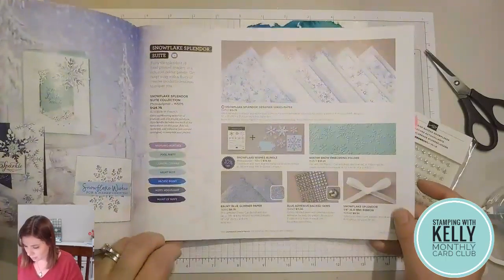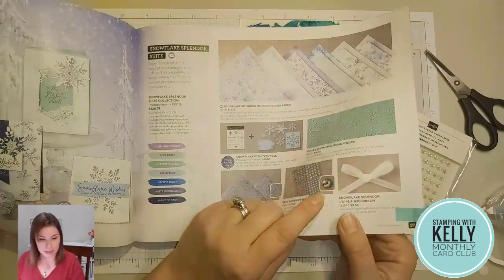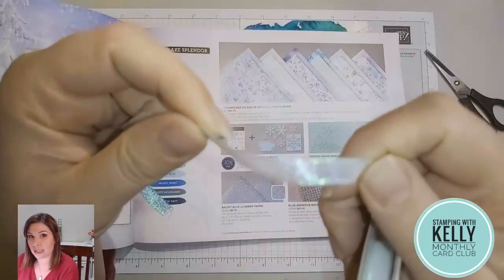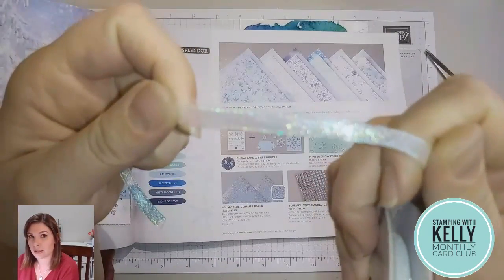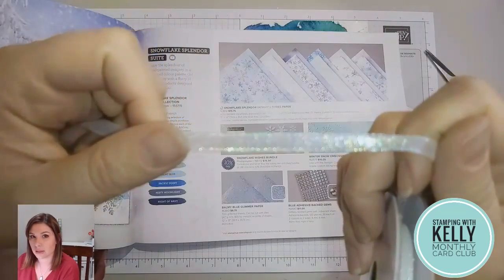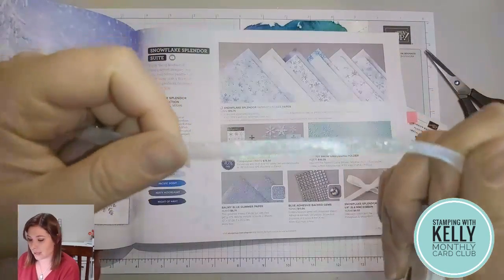And then we also used our Snowflake Splendor ribbon, which I wanted to point out to you is just gorgeous. It's really iridescent and sparkly. Can you guys see that? Oh, it's not. There we go. I think you can start to see it there.